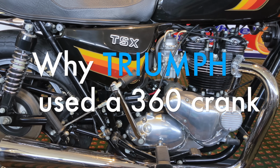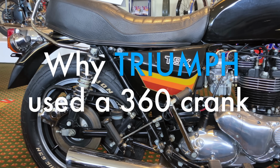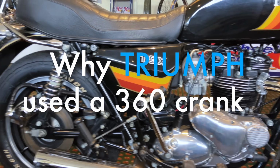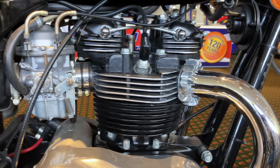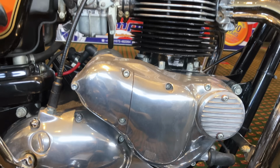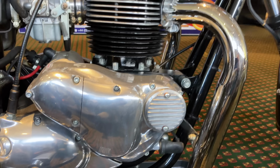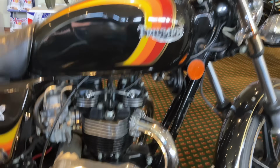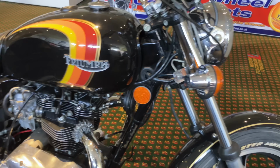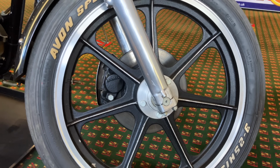Which moves us nicely into our next myth, that the Great British Parallel Twin used a 360 crank because it worked better with single carburetors. Now this for me is a particularly interesting myth because it first seems to have appeared on a very popular YouTube channel. And it simply states that the Brits used a 360-degree crankshaft on their parallel twins because it offered the best possible gas flow in the presence of a single carburetor.